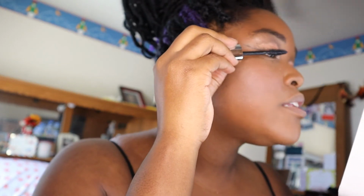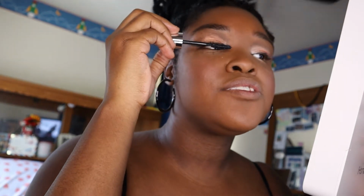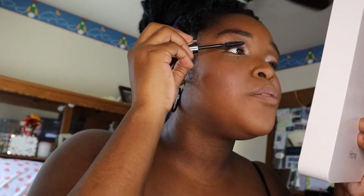And as for mascara, I was using the Bambi Eye mascara from, I believe, L'Oreal. I will say, between L'Oreal and Maybelline, I do kind of prefer the L'Oreal mascara a little bit more, just because my eyelashes are not super full, but it makes them very, very long. Very, very long and very, very pretty.